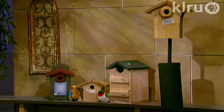Okay, well, again, shelter, food, water, those are the essentials. And Charles, again, it's always a pleasure to have you on. These make great holiday gifts and gifts for the wildlife as well.